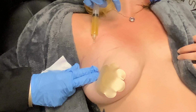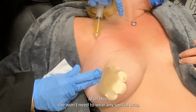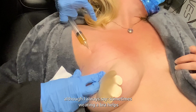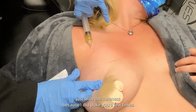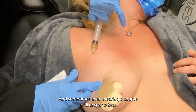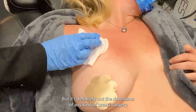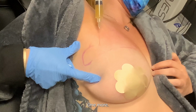After this, she won't need to wear any special bras. Although I always say sometimes wearing a bra helps just with the soreness, because I did poke you a few times. And sometimes even wearing a couple of sports bras if you're going to be doing any kind of exercise or anything. But it's definitely not the downtime of any kind of breast surgery. One more.